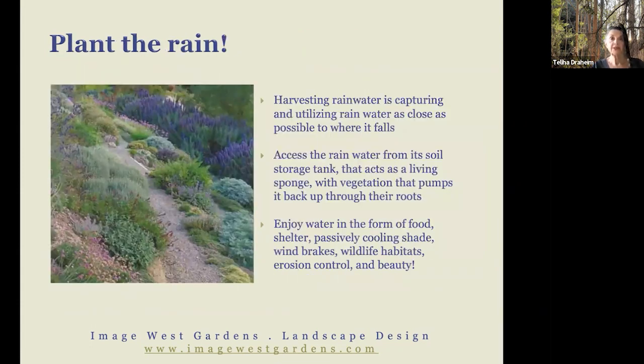So my message is plant the rain, and what rainwater harvesting is, basically capturing and utilizing rain as close as possible to where it falls. And then you can access it from its soil storage tank, where it is a living sponge, and enjoy it in the form of shelter and food and cooling and windbreaks and all those good things.